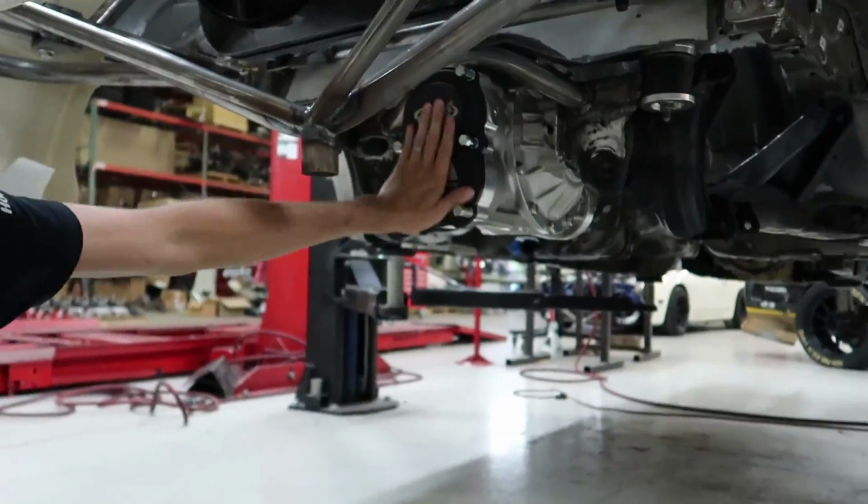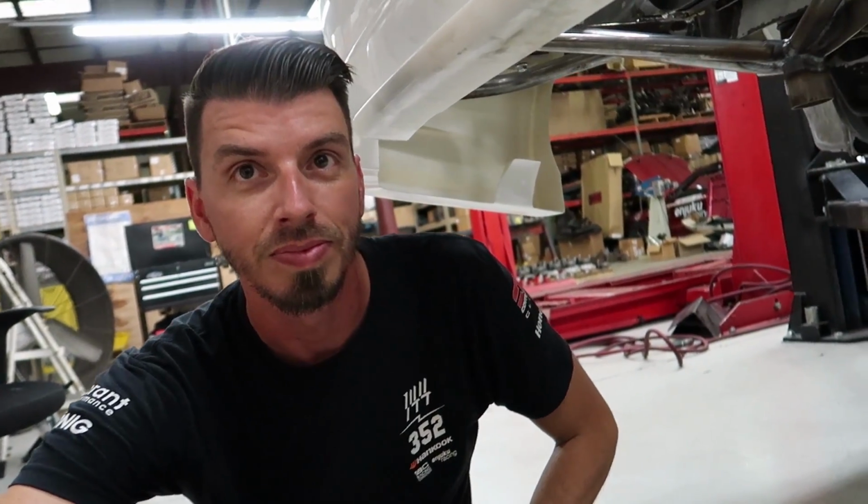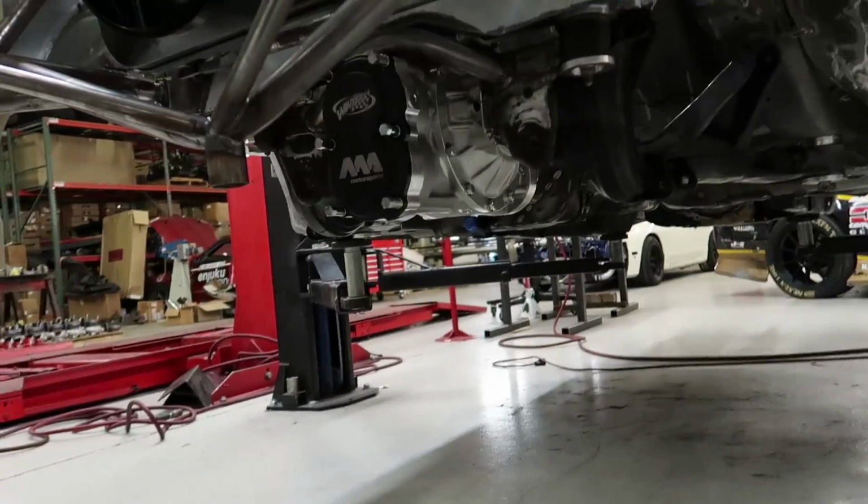So we just pull those 6 bolts out, and I've seen people do this at the track on their Instagram stories. It seems like it's a pretty quick ordeal. Yep. You can be very quick about it.